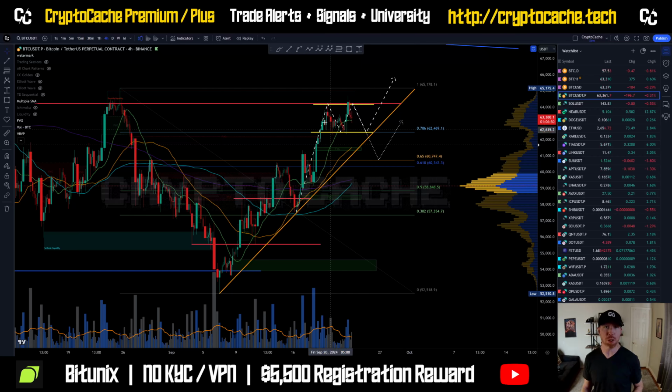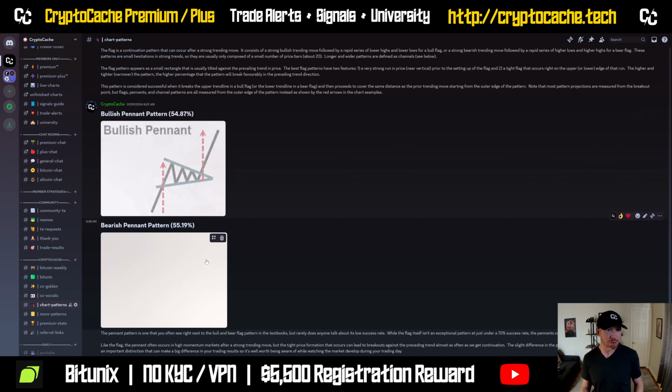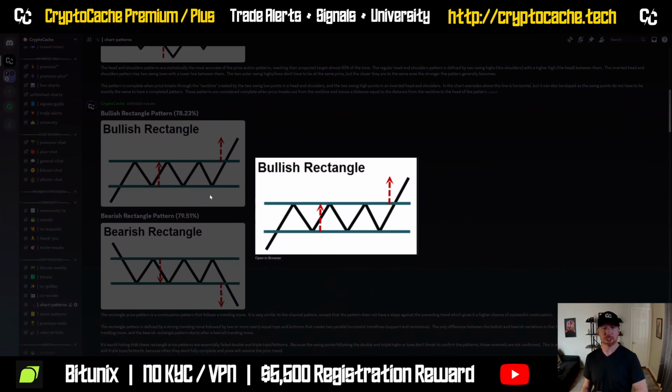If you saw my recent post or more so video, however you look at it, we were talking about a bullish rectangle pattern being very much a potential reality for us here. So again, bullish rectangle looking pretty strong.